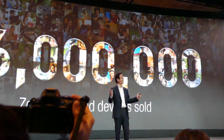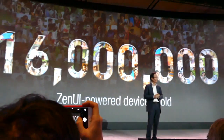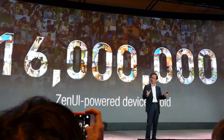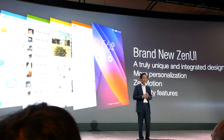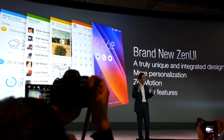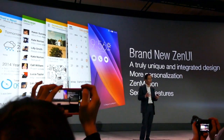It has been powering 60 million devices since it first became available last year. Once again, we don't stop on this journey in search of incredible. Ladies and gentlemen, meet our brand new Zen UI. It delivers more personalization, security features, and joy with our Zen Motion.